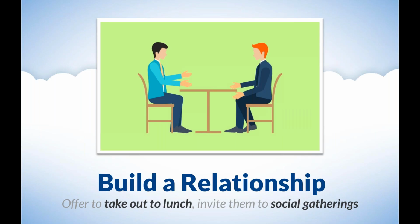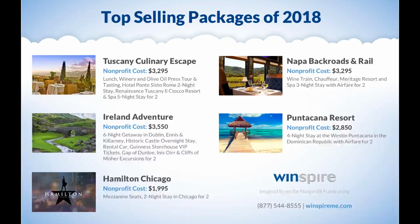Just wanted to talk about a few of the top selling packages we've been seeing in 2018 as far as these big ticket items that you can put in your live auction, right? Tuscany Culinary Escape is one of our biggest, most popular packages right now.